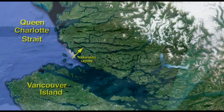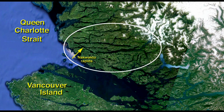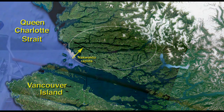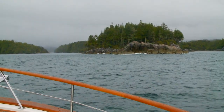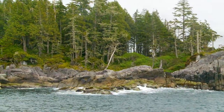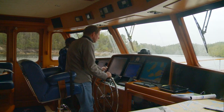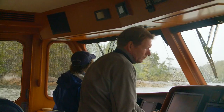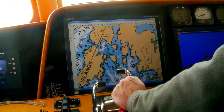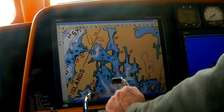We are heading for the Nakwakto Rapids, where a catchment area of 1,000 square miles, including three extensive inlets, drains through a channel only 400 yards wide. The narrow inlets leading to Nakwakto require careful navigation. We've got a slack at 5 o'clock, I believe, at the rapids.